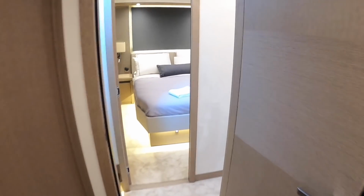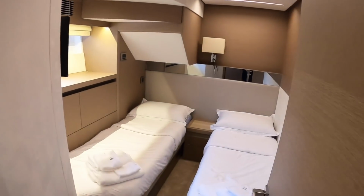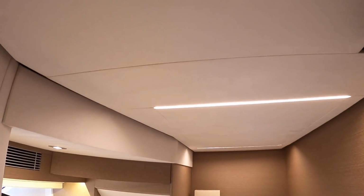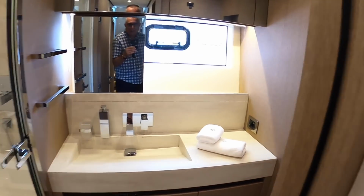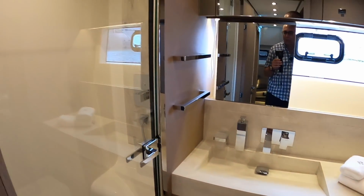And if we come back out of here and go into the next one, pretty much identical. So a couple of really nice cabins there actually, and again they've got the new rather nice headlining and lighting and so on in there. And then the day heads is down here as well. So these 2 cabins share this heads with its separate shower cubicle.